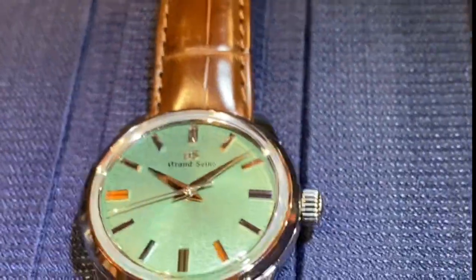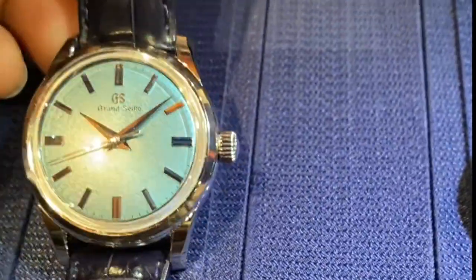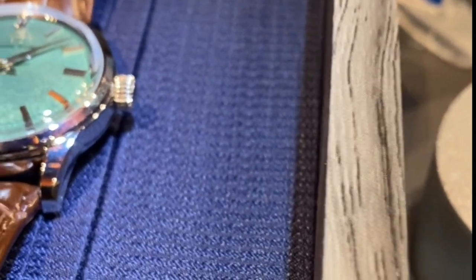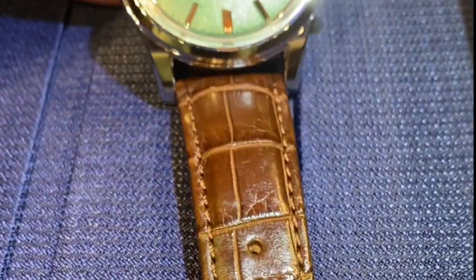We're waiting for them to clear customs actually right now. But the reception was insane. These are gone. It's almost like the dial color is pulling that vintage tape. Yeah, these are gone. So very successful to say the least.